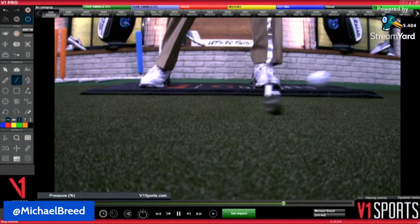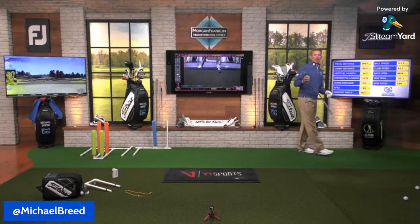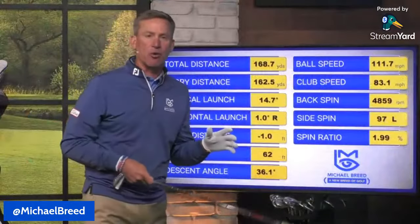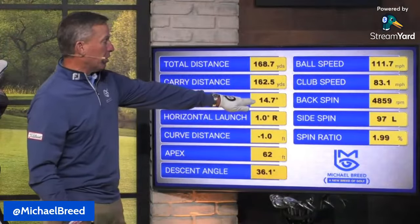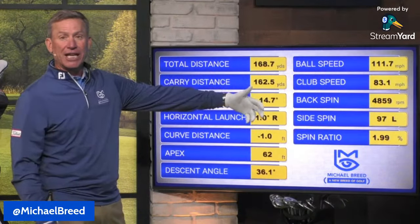Pretty cool. Now come on up to the front here, because the front is going to be really fun. I know this is hard for you, Gibbsy, so you got to take that four and shift it up there. Don't worry about it. Yeah, well done. Now look at my launch angle right there, 14.7. So I'm right around that 15.